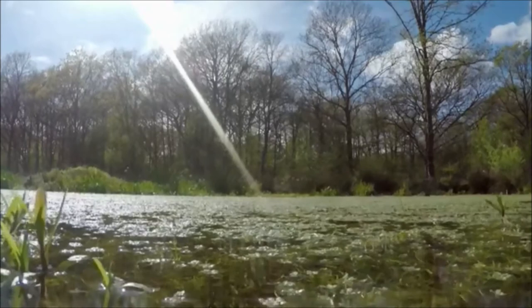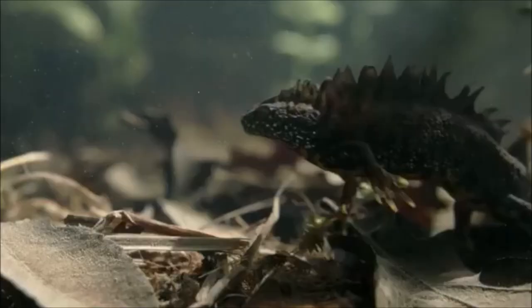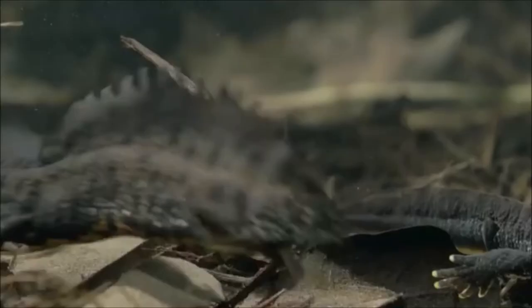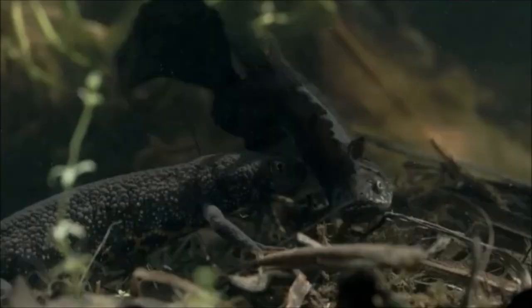Overnight, male newts have made their way to the pond. Only the most alluring will win her affection. They're dressed to impress, with extravagant crests grown especially for their courtship dance. All the better to show off their moves.